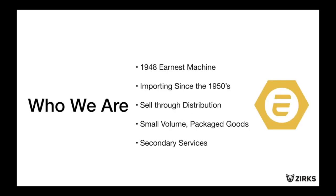Jumping in a little bit, I know there are some of you on the call today who are familiar with Ernest, but to provide the origins of where this comes from: Ernest Machine, which owns and develops Zirks, is an old company, 72 years now. We began importing in the 1950s, at that point from Europe, and still today import quite a bit from the Far East, Europe, as well as source domestically.